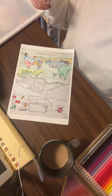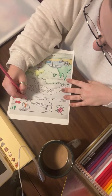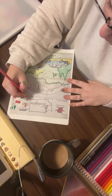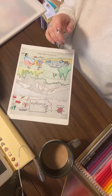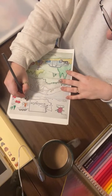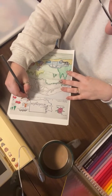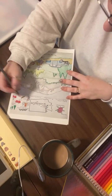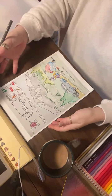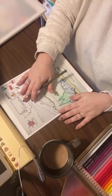What color are fish? Well, that's such a silly question. What color are these fish? You know what? We're going to give you a little pink belly because I assume it's salmon. I assume there's salmon in Washington. And river salmon have pink bellies. Beautiful. Oh my goodness. Washington. Should we color in the state of Washington?